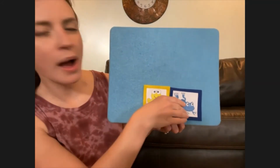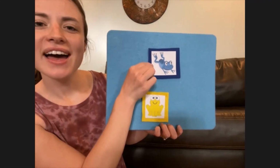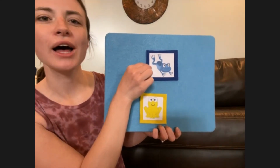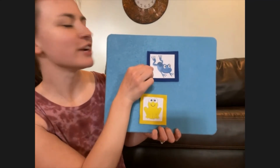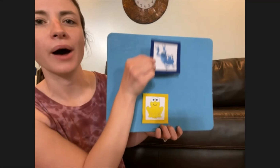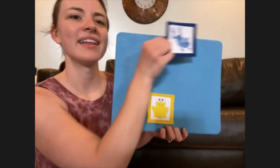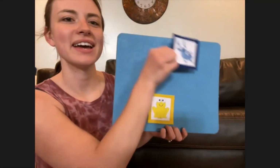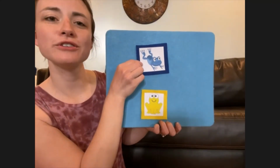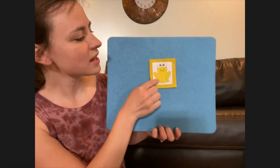What do you want to do next? Let's do blue. Let's do blue next. Have you ever seen a blue frog, a blue frog, a blue frog? Have you ever seen a blue frog go hop, hop, hop, hop, hop this way and that way and this way and that way? Have you ever seen a blue frog go hop, hop, hop, hop?